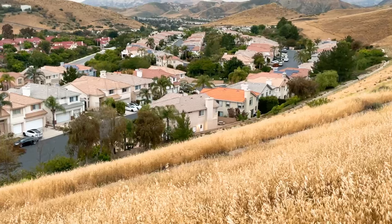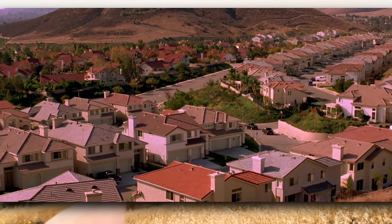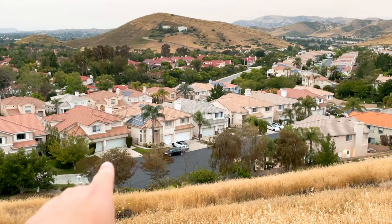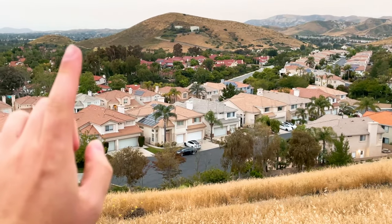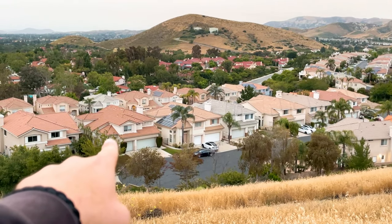After a treacherous walk through this trail on this hill, we finally found Johnny Tran's house. It might not be the exact angle, but it's close enough. Check this out. In the film, the SWAT team comes around this corner of the road and they stop at the little cul-de-sac area. And right there, Johnny Tran's house. That's where they go in.